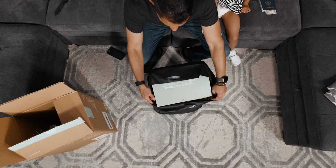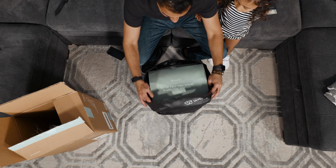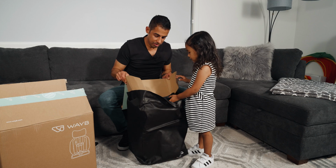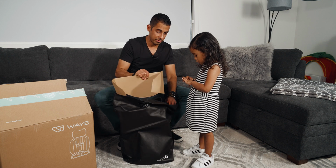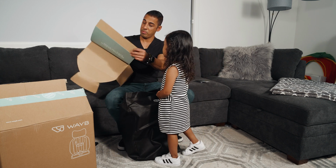Okay, so we'll open the top of the box. As you can see here, it says, "Oh, hi, your new travel buddy has arrived." And it's got the WAYB logo. Let's open it up. What is it? We'll take some of the, okay, we got some silica gel. We'll get that out of the way, especially if you have kids. Make sure you throw that away safely. And we'll get this cardboard out of the way.